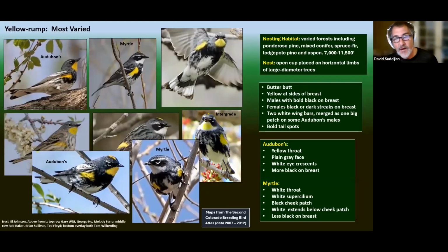The myrtle warbler, in contrast, shows a supercilium extending back from the eye. So here's the supercilium, the line above the eye, and it goes back behind where the Audubon's maybe just has a little fleck of white, but does not have a line extending back. And notice that the myrtle shows a nice mask effect that's set off by that white supercilium and the white from the throat reaching around underneath the cheek patch, or ear patch, or auricular patch. And so it creates a nice little pattern that's missing on the Audubon's.